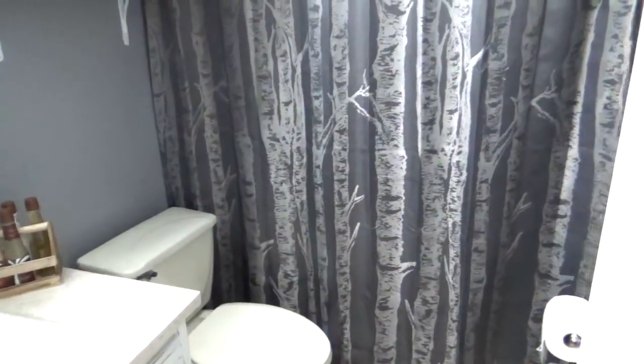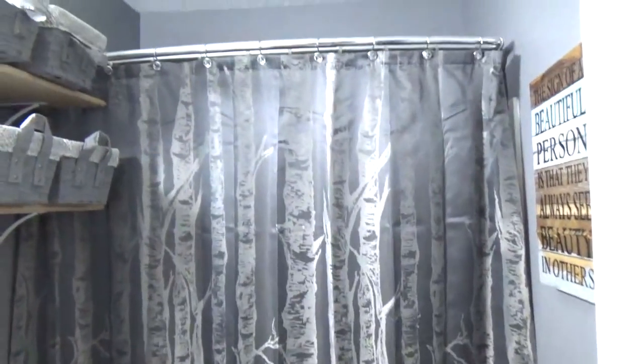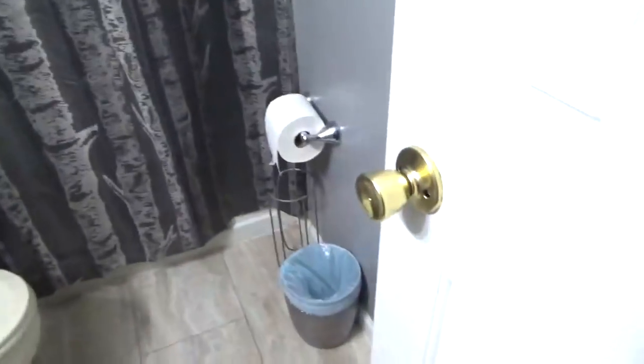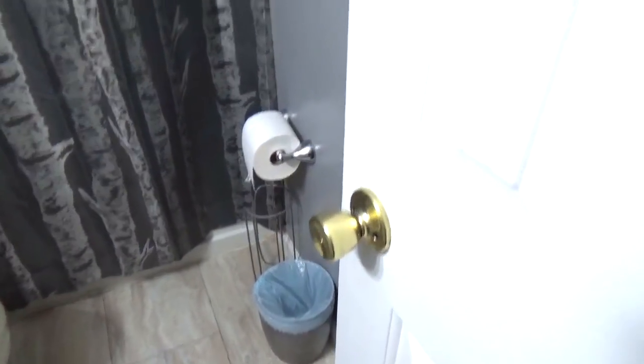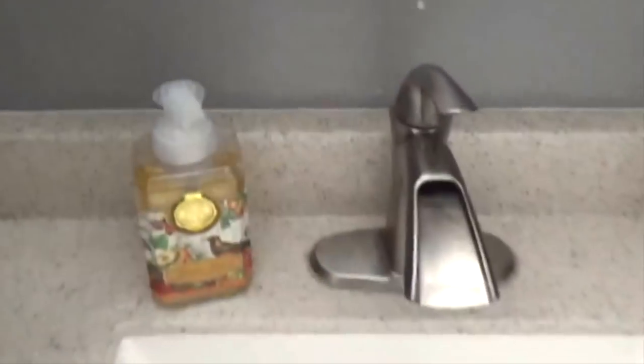Too small to get a tripod in here and film, but I did bleach the tub and shower area. I changed out the trash bag, new roll of toilet paper. I dusted up here. I cleaned the mirror. Obviously scrubbed the toilet, and then I cleaned the sink, and then I put out some fall soap that I bought from Tuesday Morning and hung a clean towel. And then I scrubbed the floors. I just spot mopped, and that is that. And it's nice and clean in here.